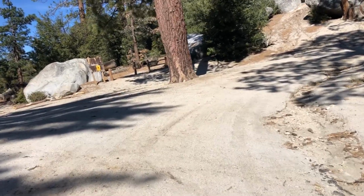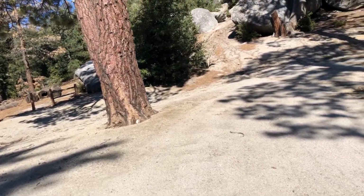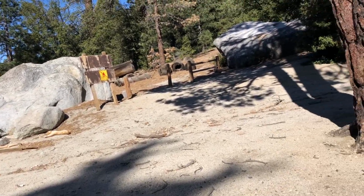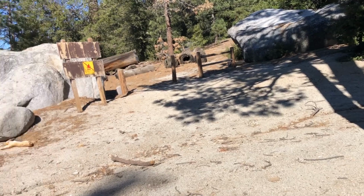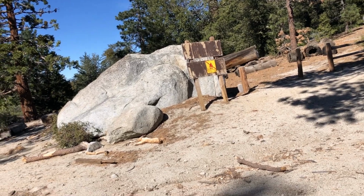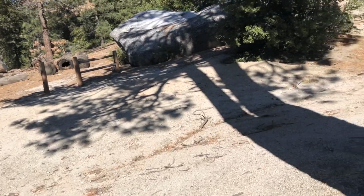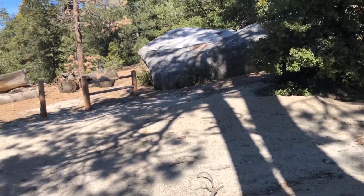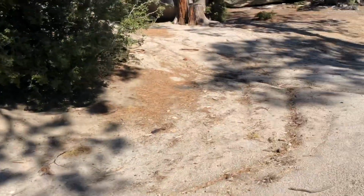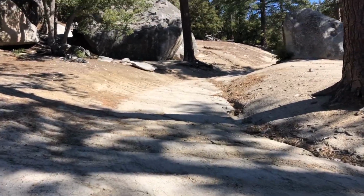Well, here's a trailhead of some kind. This part of the mountain is pretty much closed to camping, and I don't know whether they open it up or not. No campfires, but maybe once they open the gate, or if you want to hike up like I'm doing, you have access to camp.